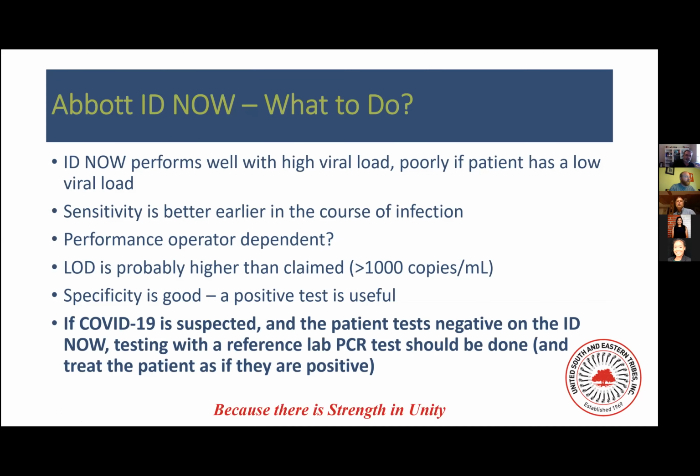So what are the take-home messages from these studies? Well, the ID Now performs well if there's a high viral load, but not so well if the patient has a low viral load. Some of those studies did quantification, and some showed that if a person had a moderate to high viral load, the Abbott was 100% sensitive. So sensitivity is better earlier in the course of the infection, when people have a higher viral load in their upper respiratory system.